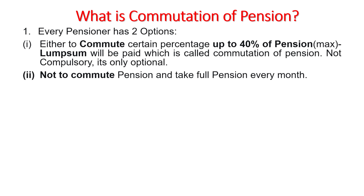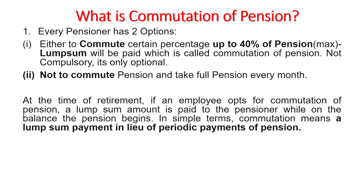And the second option is that he may not commute the pension and take full pension every month. So that is also possible. These are the options that are available for a pensioner. At the time of retirement, if an employee opts for commutation of pension, a lump sum amount is paid to the pensioner, while the balance pension begins.